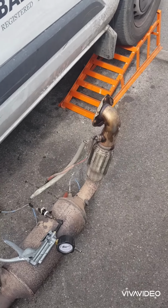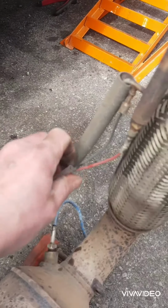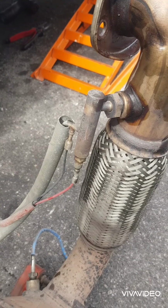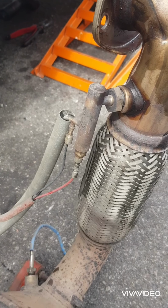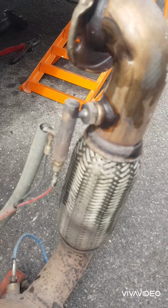So DPF is now off. This is the fuel vaporizer. Fuel comes through it, goes past a red hot glow plug, and that's what heats the DPF up so it can carry out its regenerations. Now garages change these without even testing them. They are very, very easy to test.